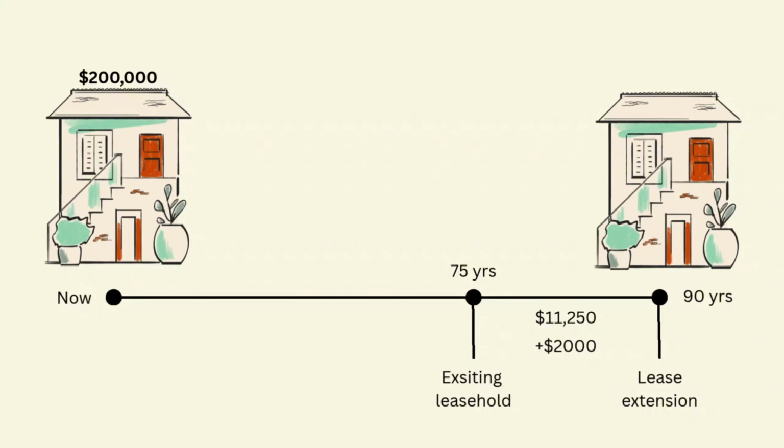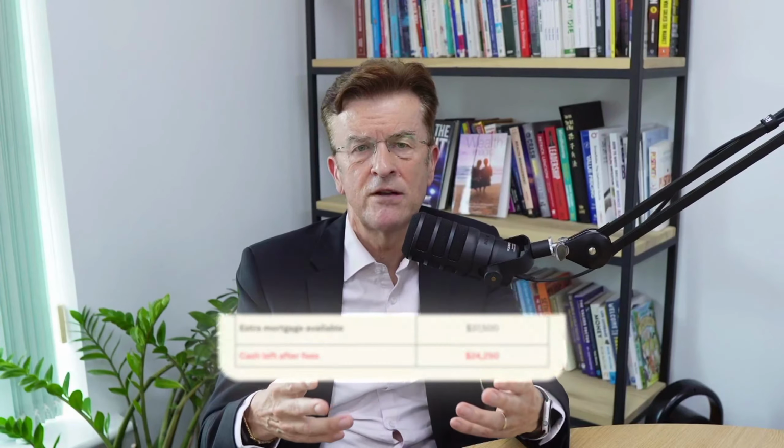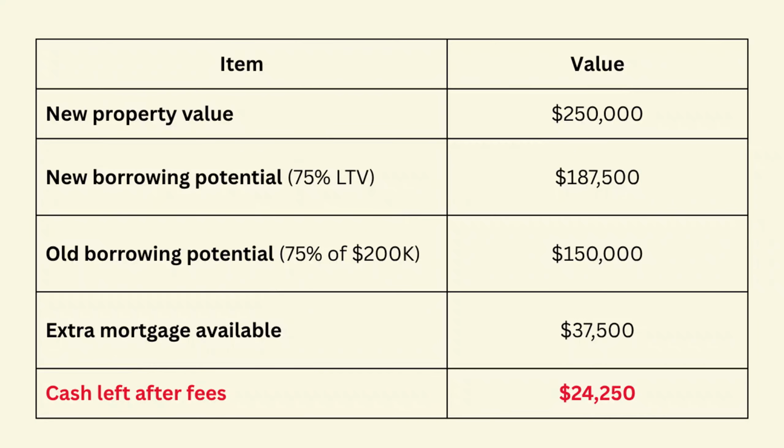However, my apartment will be valued at $250,000 after the lease extension. This means I can borrow $37,500 more, which will mean I can take $24,250 cash out of the deal once the lease extension has been completed after paying off those fees.